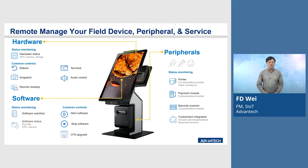Moreover, DeviceOn iService offers common controls to the device, such as reboot, shutdown, audio volume control, and brightness control, and you can also take a screenshot or use the remote desktop or terminal functions if necessary.